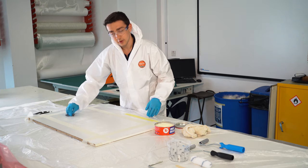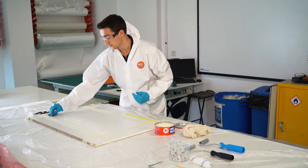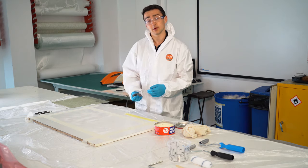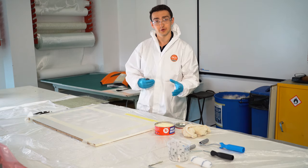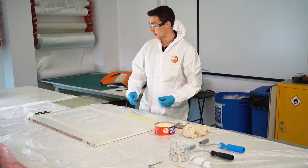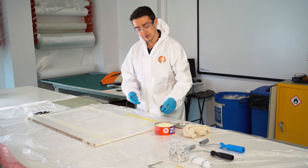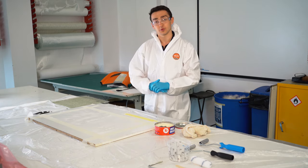So applying wax on complex molds, we normally want to apply between 3 and 4 layers. On something basic like this, we can get away with 1 layer. You might want to do 2 if it hasn't been used in a while. And that's just going to guarantee then that once we're done with our panel, we can pick it up and it will release properly.